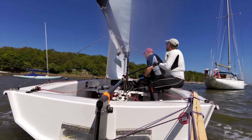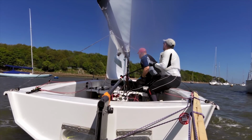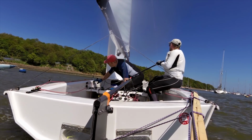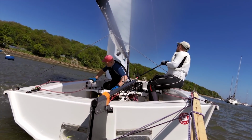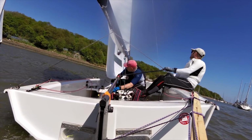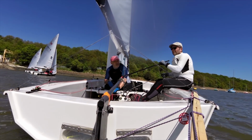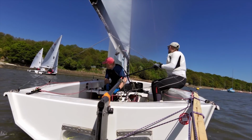And that lost us a couple of boat lengths, and that's all it would take to push us into the pack. The good and the bad about one design racing is the boats are basically all the same speed, and if you lose a couple of boat lengths in a competitive fleet like this, you're going to get punished, and we did. The two leading boats managed to pull a small gap on the rest of the fleet.